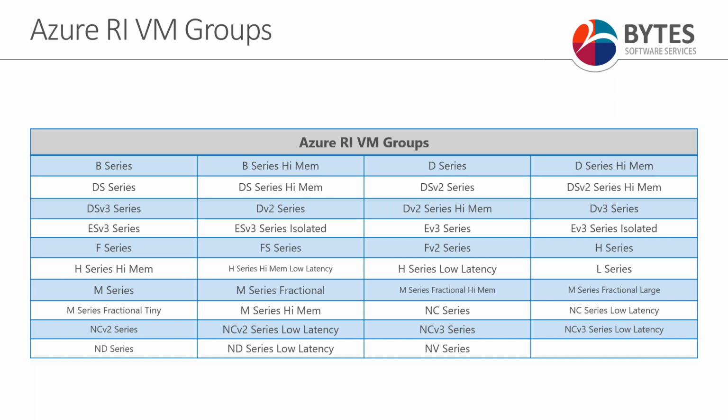Azure Reserved Instance virtual machine groups are sets of virtual machines where instance size flexibility will automatically apply unused reserved instance cores to other actively running or newly deployed virtual machines within the group.